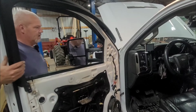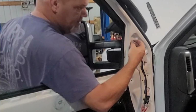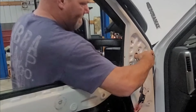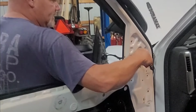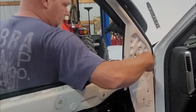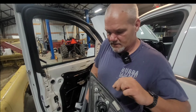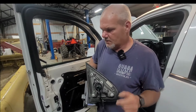So now we are going to take this last nut off right here. Get this rubber grommet started through the door. And there is one little squeeze tab that actually goes on the back side of the mirror. I'll show you in just a second. That tab, there's really no way to release it. You just have to pull it and pop it out. And it's right beside the top bolt. So we'll put this mirror to the side.